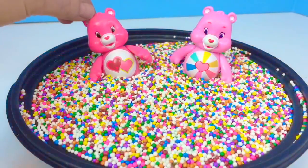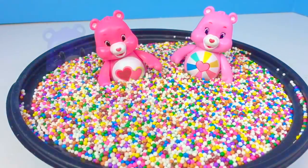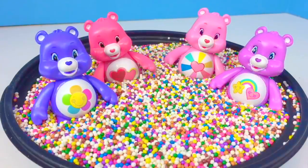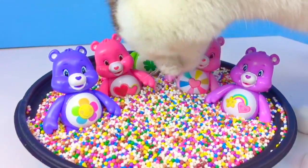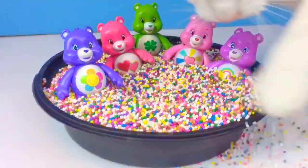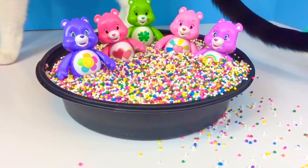2 Care Bears were playing in the rainbow sprinkles. 1, 2, 3 more Care Bears came along. 2 plus 3 equals 5. 5 Care Bears in the rainbow sprinkles. And you know who likes the rainbow sprinkles? Kitty just made a big mess.